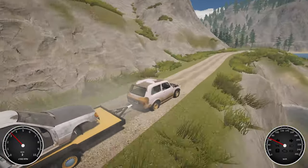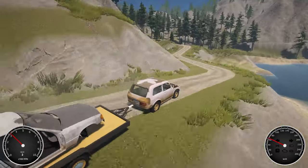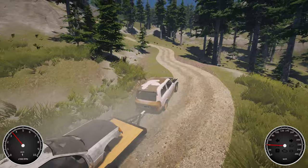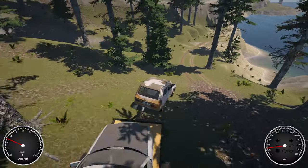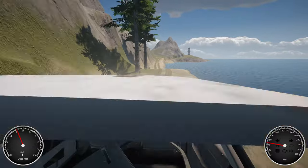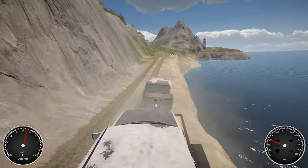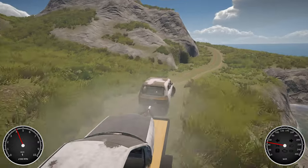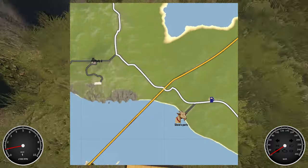I don't know if that's a flat tire I've got on the back, but hopefully it's not. It's got me a little concerned now. Oh no, tree. Good. Now I need to drive carefully along this road. The amount of times I flipped the car off a trailer here is too many to count. There's also a new part dealer on the map. Let's see if I can see him actually. Yeah, there he is. It's a scapegoat.